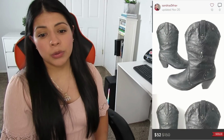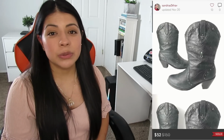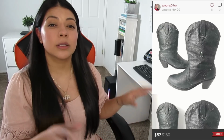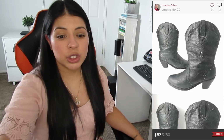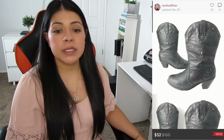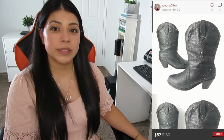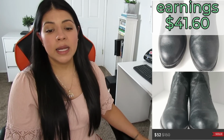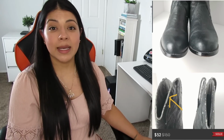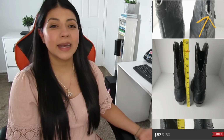The other sale we're going to talk about is also a pair of boots, and these are some Western boots. I always have Western boots included in my high profit sales. They are my most profitable category in my shops. So these boots here were the Dingo Western mid-calf black leather studded pull-on cowgirl boots. They sold also on Poshmark for $52. Earnings there was $41.60, and these were listed for 81 days. I hadn't noticed that they had sat around for that long, but in the end it was worth it.